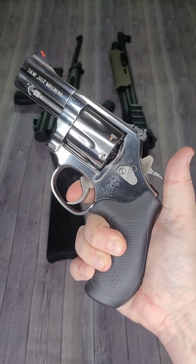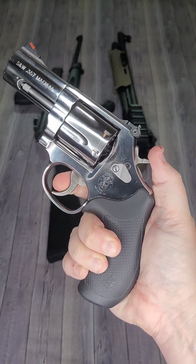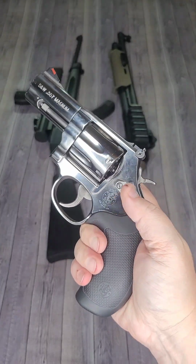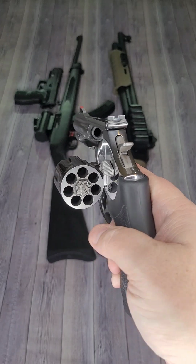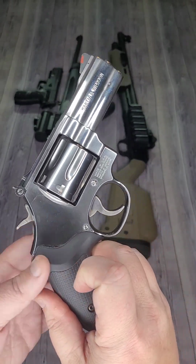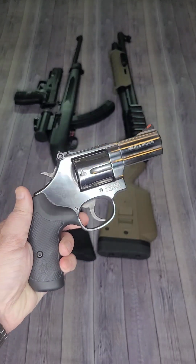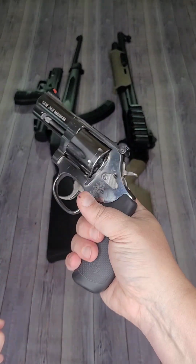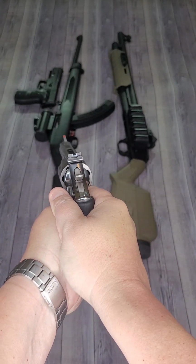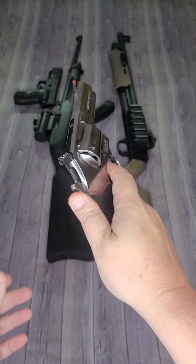Double action, single action, nice long, heavy double action pull. Nice short, crisp single action pull. I'm not actually going to pull it because this is not my gun and I don't have snap caps. So thank you to Chris from All Shooters Tactical for letting me borrow this beautiful firearm today for this video. Kind of a rubber molded grip here, gives you the ability to get a nice firm grip on this.